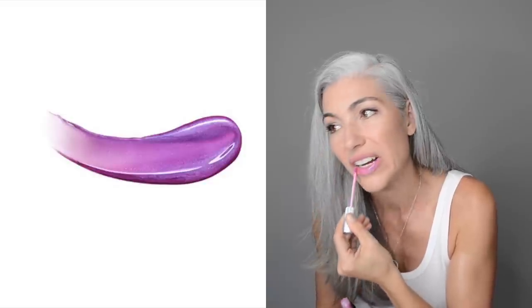I'm trying to remember what costume I wore this with. Oh, I know what it was. It's when I dressed up like a mermaid, I think. That's where my Revlon Kiss plumping color came in, and I mixed this one on top just a little bit. And it gave it this really cool kind of pinky, shimmery shade. So it's just a nice shade.